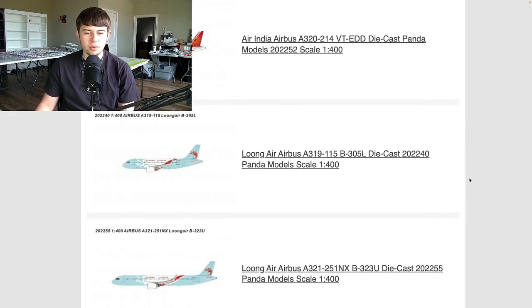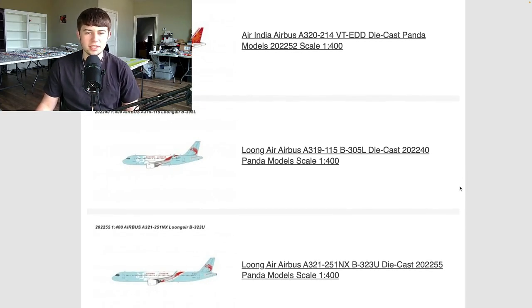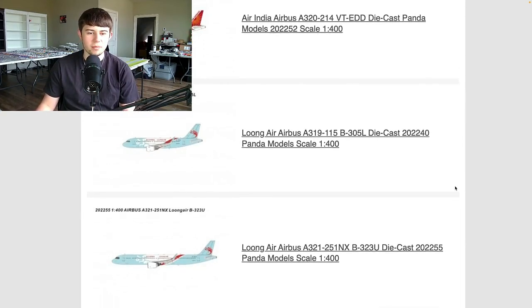And then we have another one. This is the A321neo this time around. Bravo 323 Uniform, excuse me. Great looking aircraft as well. Glad to get to see the neo getting out of this, and that should be another pretty popular aircraft right there.